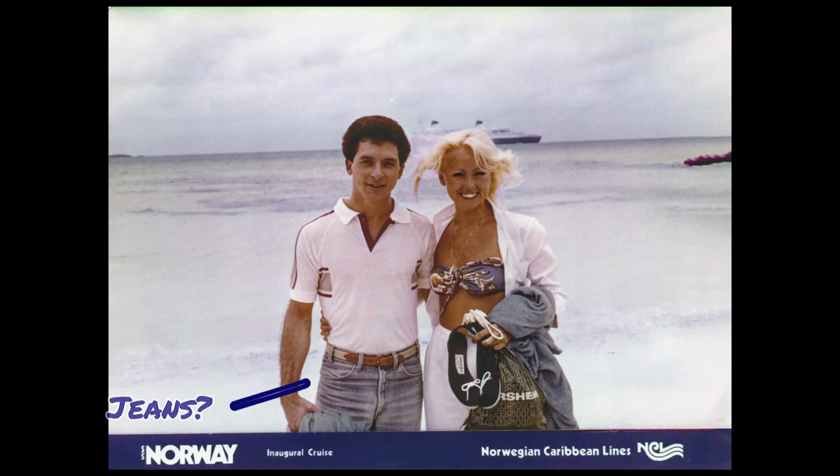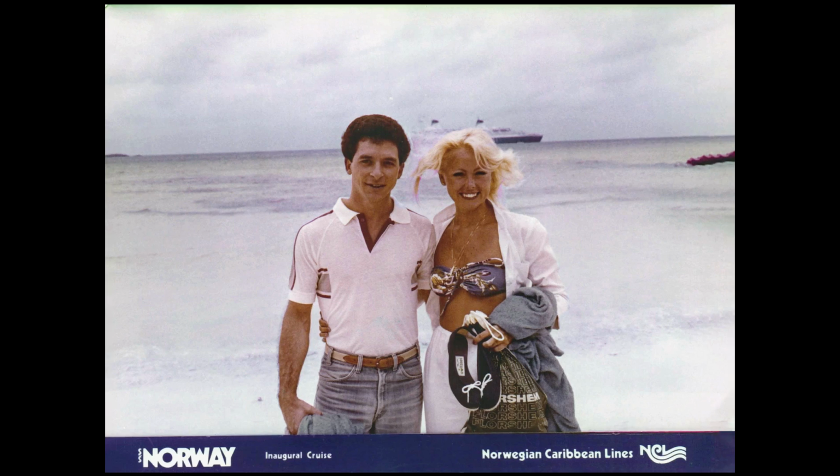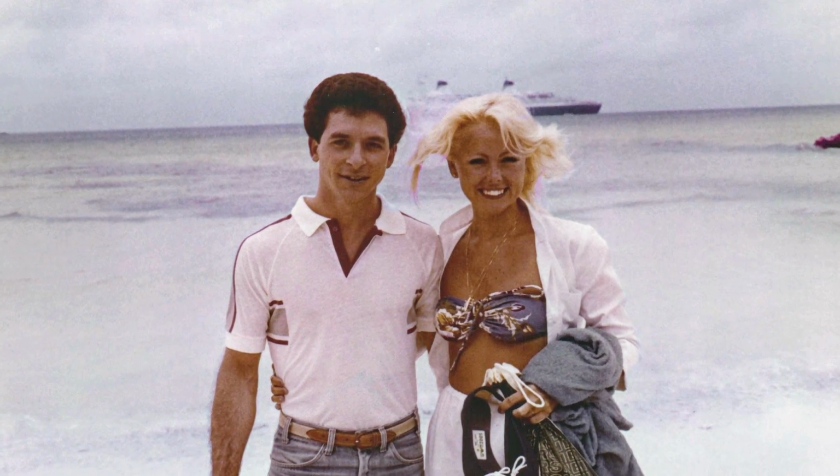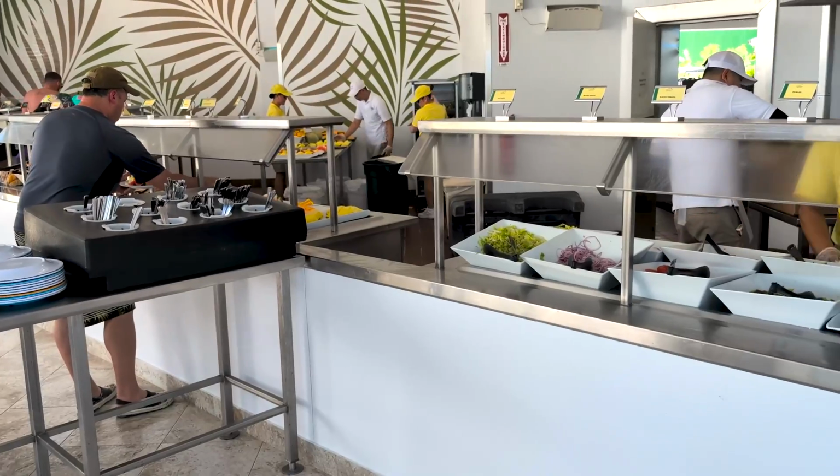But I've actually got a picture of my parents at Half Moon Cay with the Norway in the background from, I don't know if it was the maiden, but it was the inaugural season of the SS Norway. All right, that's history for now. I'll probably ramble on with that some more though. Checking out what there is to eat.